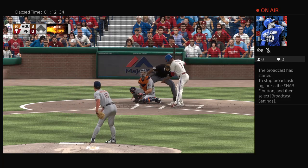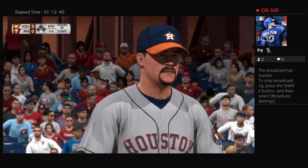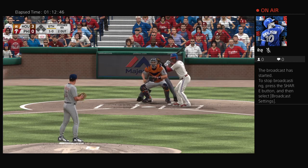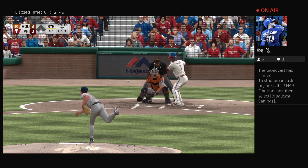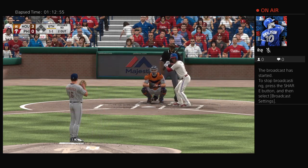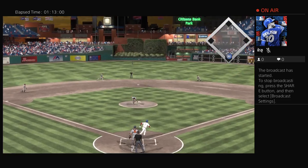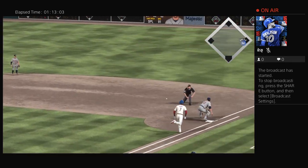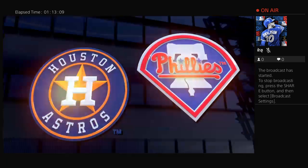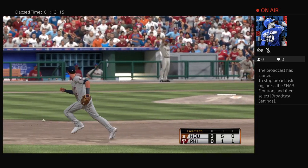Stepping in now, Michael Franco. No hits for him to this point, not unlike many of his fellow teammates. Into his windup. Here comes the 1-0. A called strike over the outside corner. On the ground up the middle. Way to get dirty. Wow. The defense on display on this beautiful diving stop at short. More from Citizens Bank Park in just a moment.